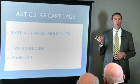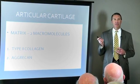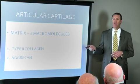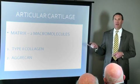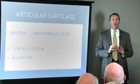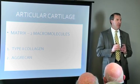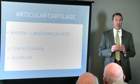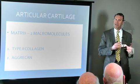Okay, here's where it gets more and more technical for a couple of slides. The matrix. The matrix is the part of the cartilage that's made up of basically two things, two macromolecules, if you will. Type 2 collagen and something called aggrecan. I don't want to delve into this too much, but aggrecan is a type of macromolecule that has a very, very strong negative charge to it. Now, anybody that's got any chemistry, water also has a negative charge.